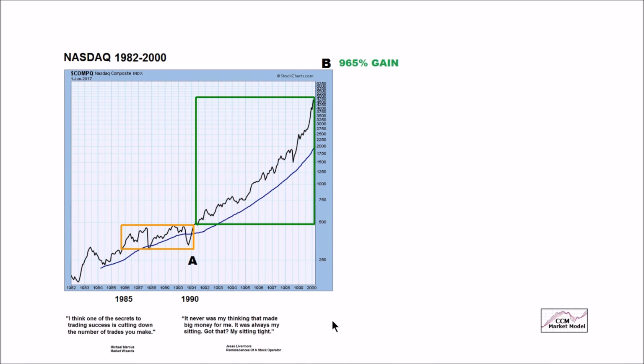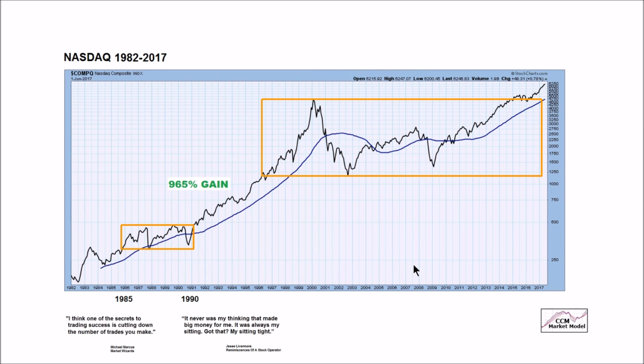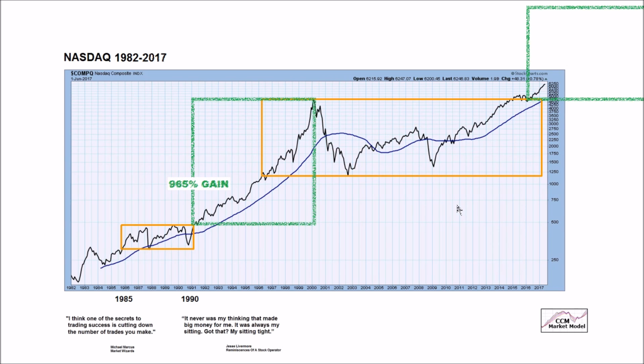How does all this apply to the present day? These quotes apply to this type of market. And this type of market, marked by strong trends, came after a long period of sideways consolidation. If we fast forward to 2017, we have just come out of an extremely long period of sideways consolidation. And everything that we have in front of us today aligns with moving into a green box like this.